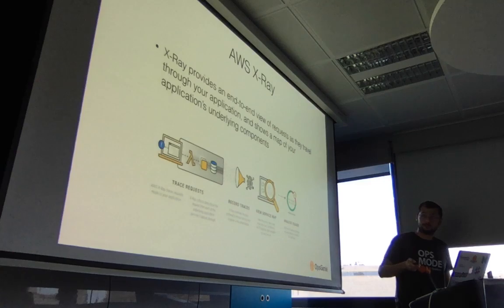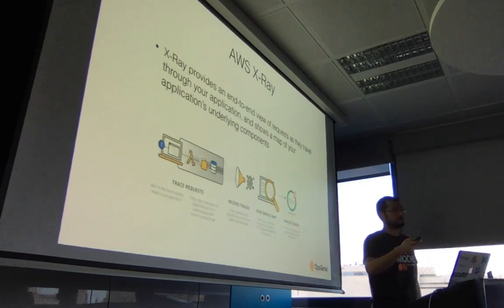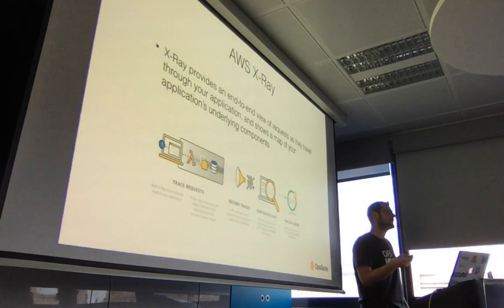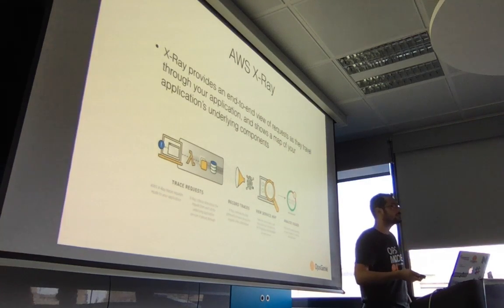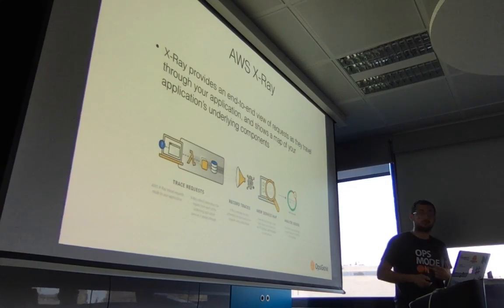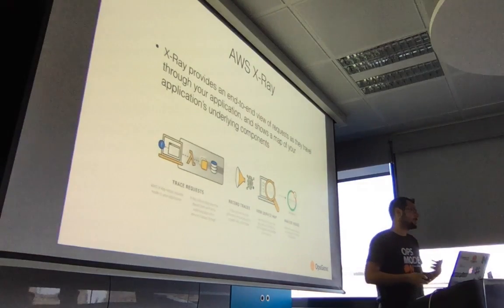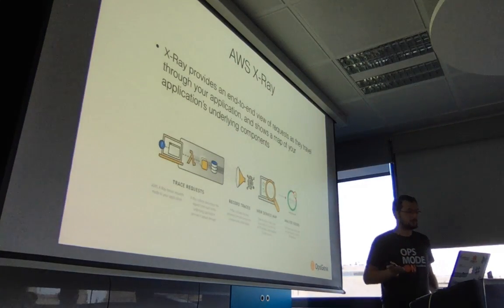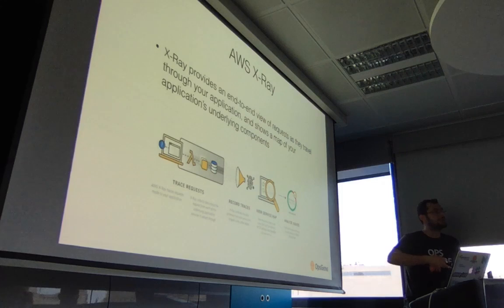So for Amazon's internal services, it does this automatically. If you are using, let's say, DynamoDB, it automatically records how long a request to DynamoDB takes, what the payload was, etc. I will show you some screenshots from the service as well. Also, you can integrate this with your own services.